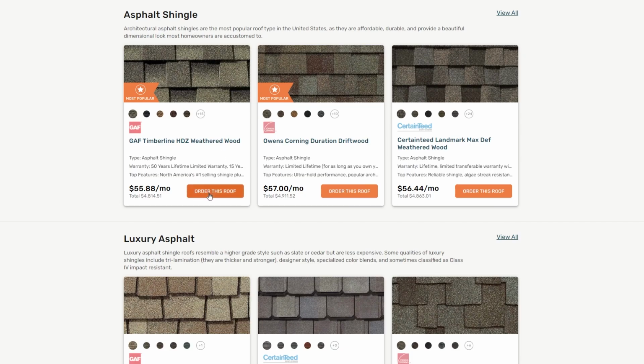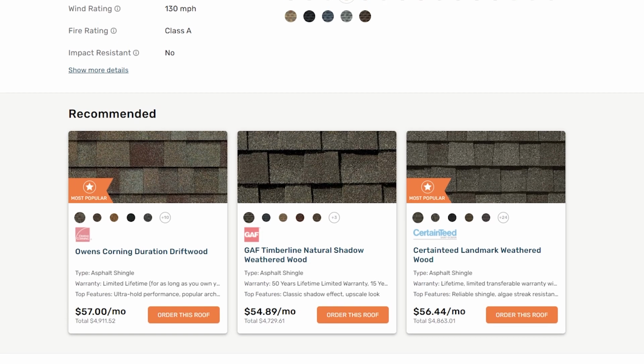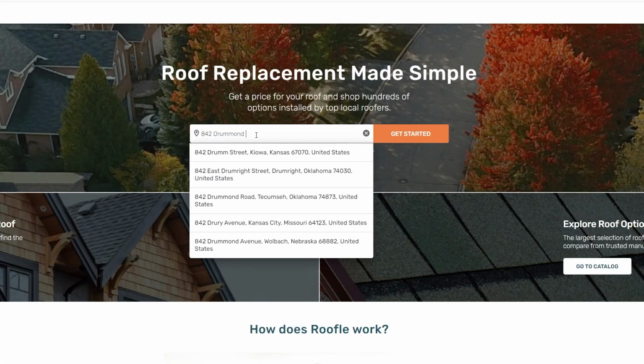But this isn't just your normal catalog. No, this catalog is filled with educational videos and images and warranty descriptions and other comparable roofing products. And let's not forget, if you entered your address, they all have a price tag.